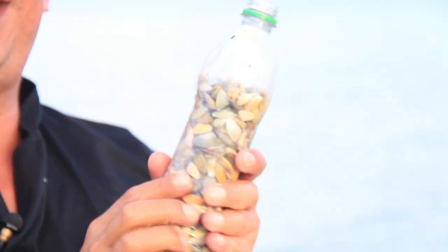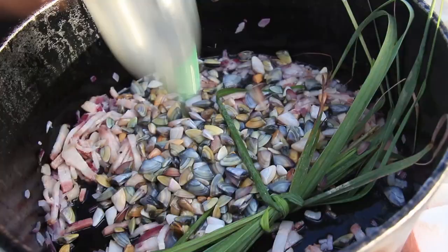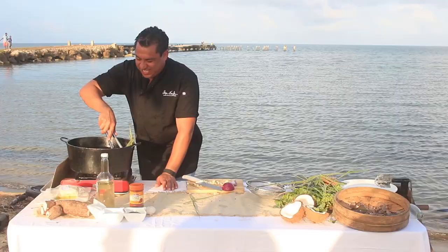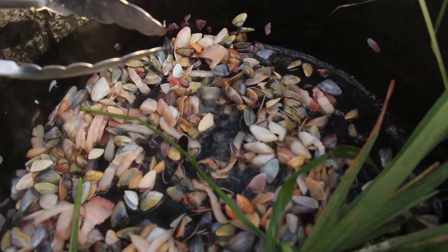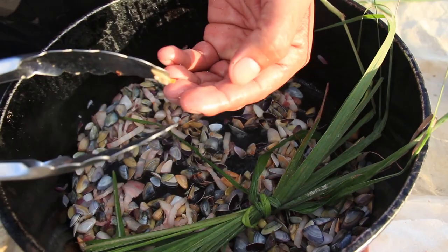Little mollusks. Sindiri going in your pot. Look at this. Come, watch what's happening. Look how it opens up. If you go to the store, you buy mussels and scallops for top dollar. Look how it pops open. You see that? This is nice. Oh my goodness, boy.